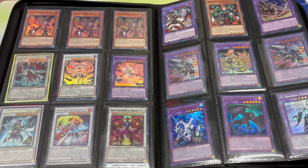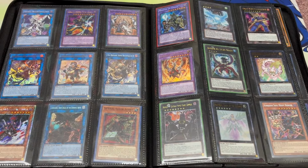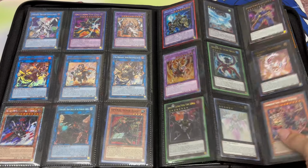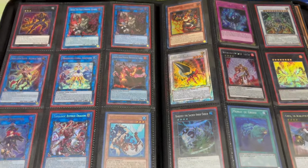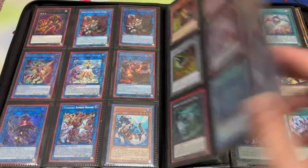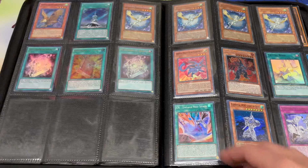But yeah, no real order. I tried to keep the binders together as well based on the collection that I picked up at the time. So these are still cards in this binder from the two most recent collections that I picked up. The light blue was from one other one before that. So yeah, I picked up three different collections within the last couple months.